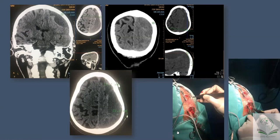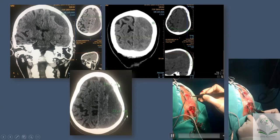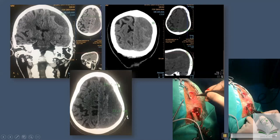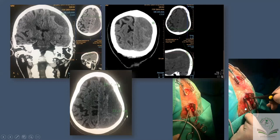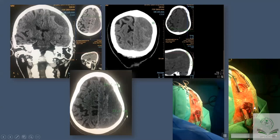So in this case, I did two boreholes as was localized here, but then I adjusted it because this was not the highest. I knew that it is about 0.5 centimeter anterior, but I cannot remember now how many. And then you started to see the gush of the blood from the lower borehole. So I waited.